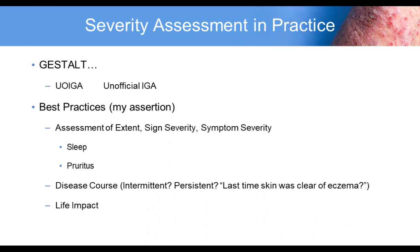So what do I do in my clinical practice in assigning a category? It's going to be the extent of the disease, how much disease is there on the skin; the severity of the signs of atopic dermatitis, the qualities of the eczema. Is it oozing? Is it crusting? The degree of redness? Are there excoriations? And the symptom severity: how bad is the itch and how bad is the sleep disturbance?